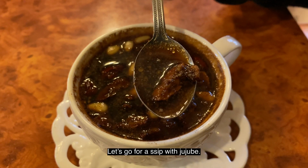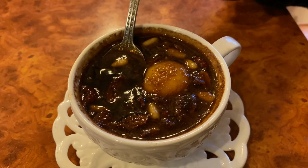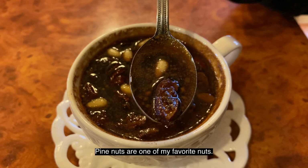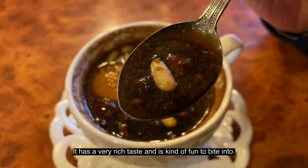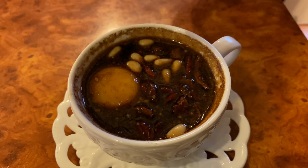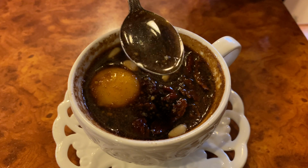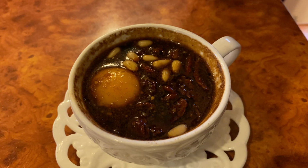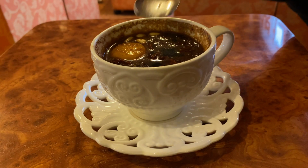Let's go for a sip with jujube. Sweet, bitter, cinnamon taste, and I love it. Let's have a sip with pine nut and jujube. Pine nuts are one of my favorite nuts. It has a very rich taste and is kind of fun to bite into. One more sip and this is all you.